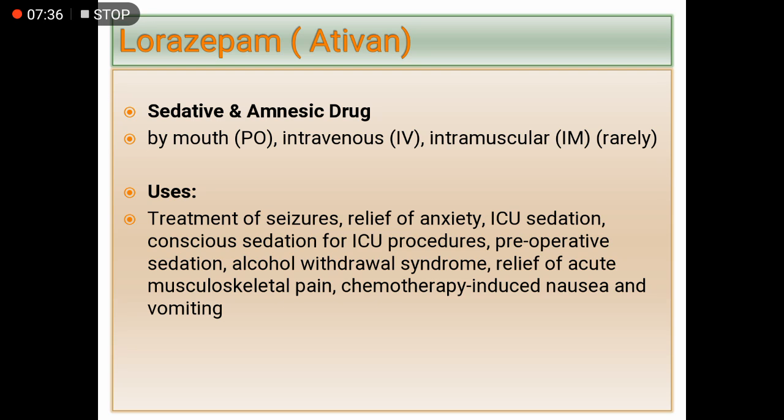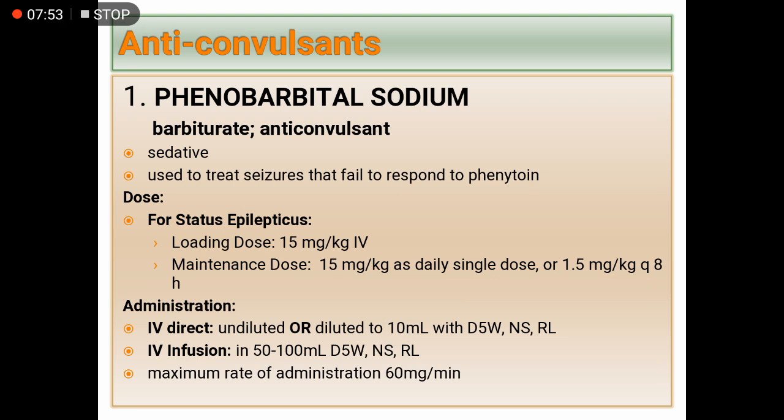Lorazepam, or we have the Ativan, as a sedative or amnesic drug. It is used to treat seizures, relief of anxiety, and ICU sedation, as well as to treat chemotherapy-induced nausea and vomiting. We have anti-convulsants, phenobarbital sodium. It is given for status epilepticus.